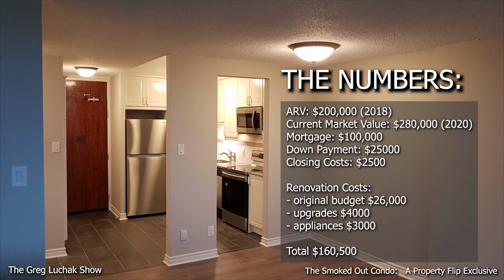All right, so let's look at the numbers. The after repair value in 2018, when we finished this property, was $200,000. Current market value, because of the seller's market that's gone on over the last couple of years, has jumped up to an easy $280,000, and it would be a price war trying to sell it. So a great time for this owner, because it was a long flip, to stay in it for a year or two and then put it on the market and really profit from it.